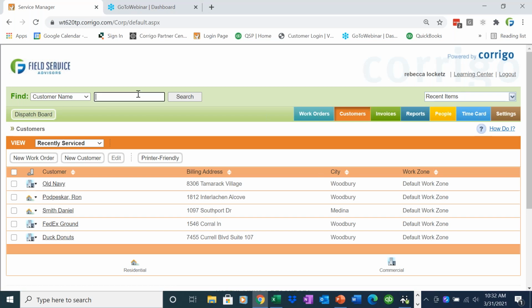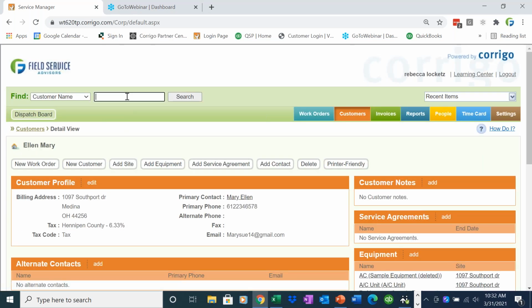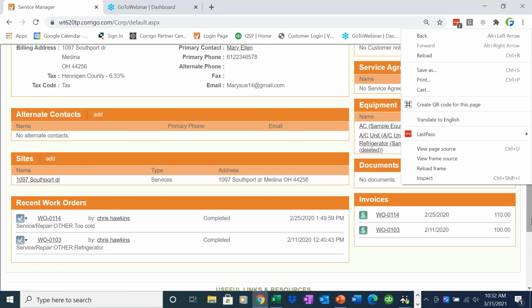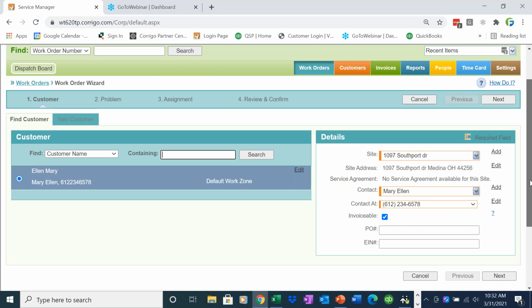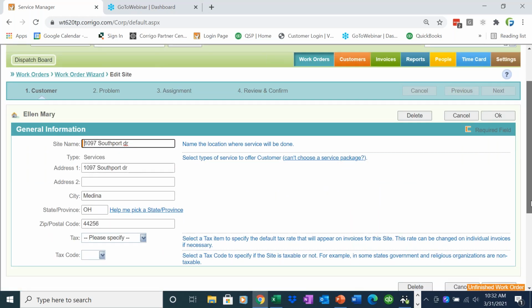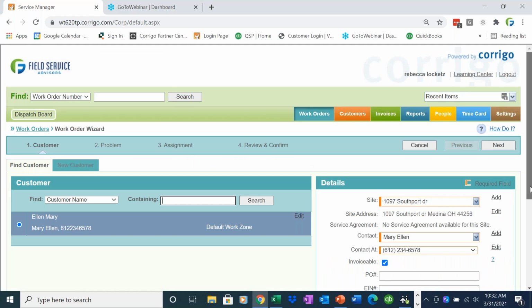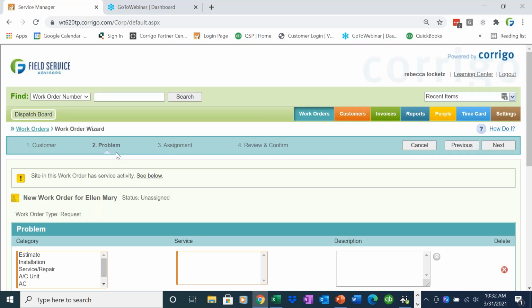So let's go ahead and search for one of our residential customers here. I'm going to go ahead and say new work order. And this is the screen where you would confirm information with the client. So if this address is not correct, you're going to hit edit, and it's going to bring you into this area where you're going to be able to correct that address. If the phone number isn't correct, you can hit edit, and then it'll lead you into an area to correct that email and that phone number. So I'm going to hit next, and I'm in the second step of that work order wizard. There's 4 steps to complete the work order.